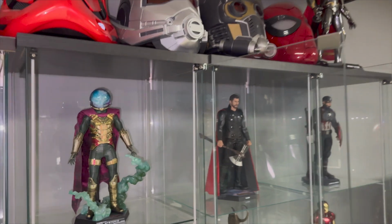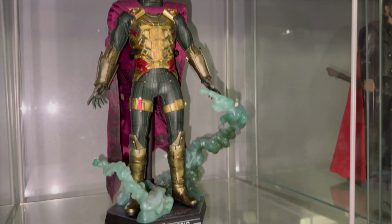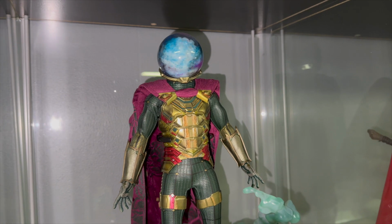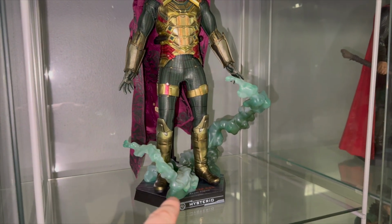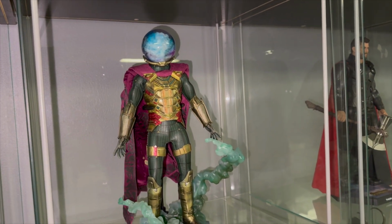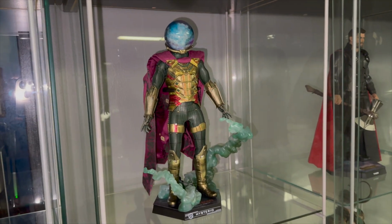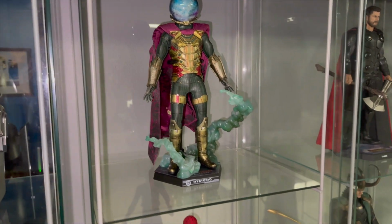Okay, so starting off with shelf number 1, we've got Mysterio from Spider-Man Far From Home. This is easily a top 3 favorite figure of mine. It just looks amazing. The detail and the fishbowl, the costume, everything just looks amazing. And then you get the smoke effect too, which just gives it a lot of presence. And yeah, I just love this figure. There's not really one negative that I have with it. It just looks absolutely amazing in the collection, and if you can get it, I definitely recommend to do so.